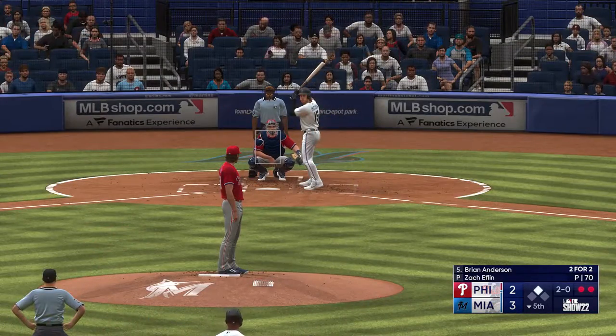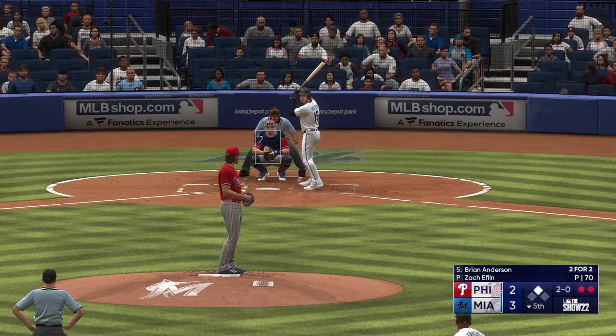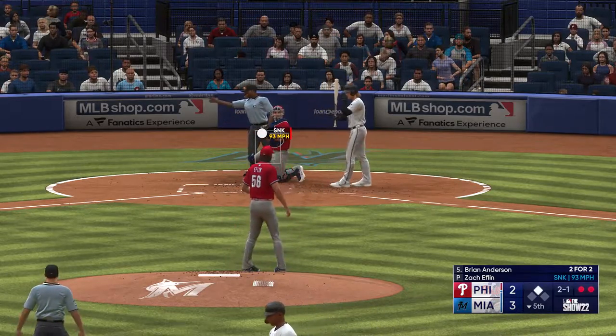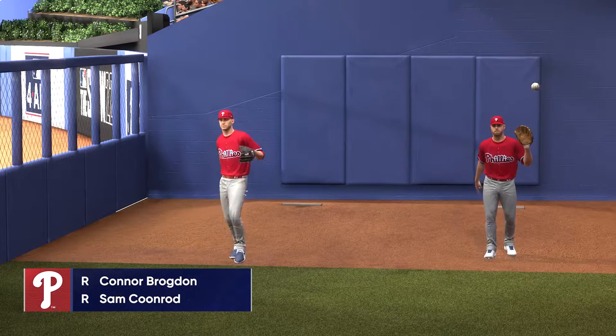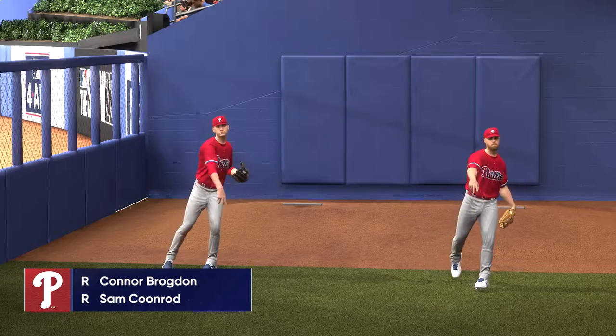If you really want to put the ball in play, you're going to have to stay back and drive it to the opposite field. 2-0. And there's a strike. Bullpen activity starting up now. Connor Brogdon up and throwing for Joe Girardi. Coonrod getting cranked up as well.